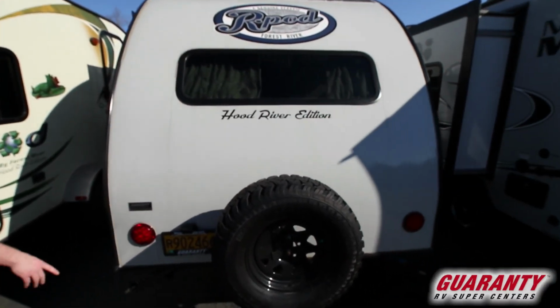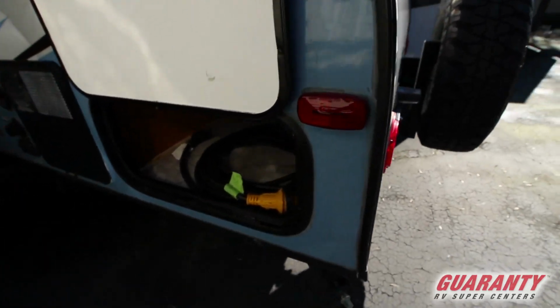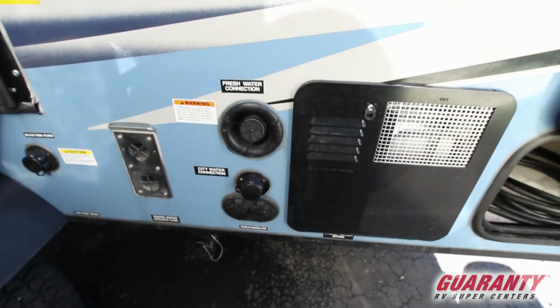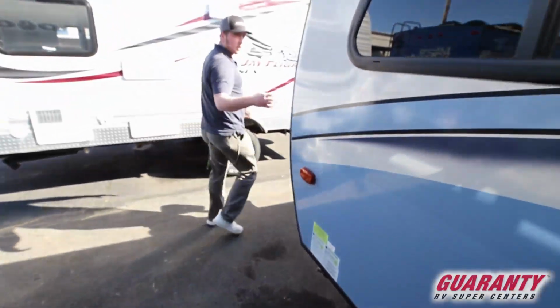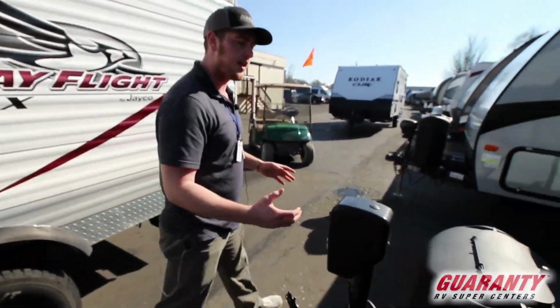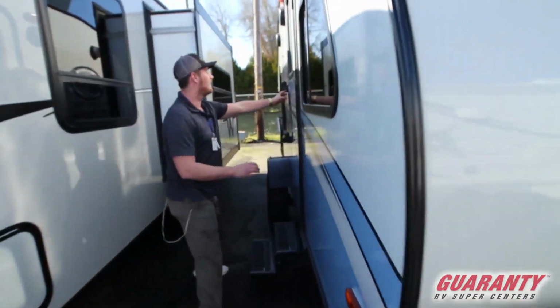We will have our manual jacks all the way around. A little more storage on this side. Our main water connections and plugs and hoses are all in this one spot. You will have an outdoor shower as well. If you are looking for a unit that's a little smaller, has a small slide, that you can still tow with your SUV or bigger car, this would be it.